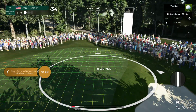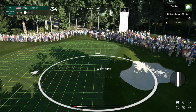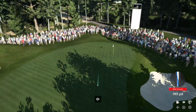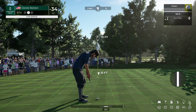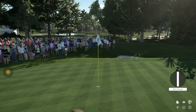Par 3 measures 213 yards, bunkers left and right. Not an easy par 3 to say the least. Oh, that's a high caliber shot. Be nice to see this one go down. Let's see if they make it. Go on, get in the hole.